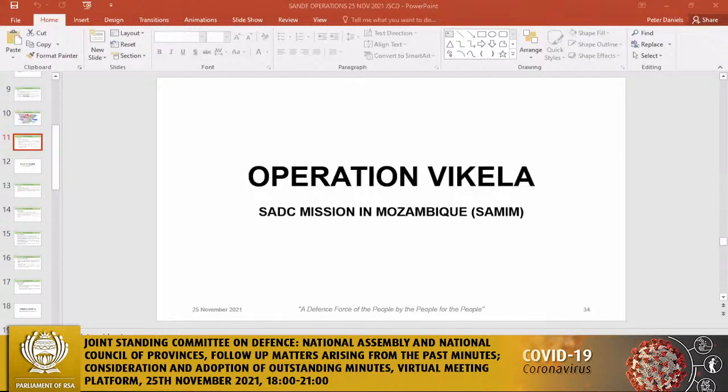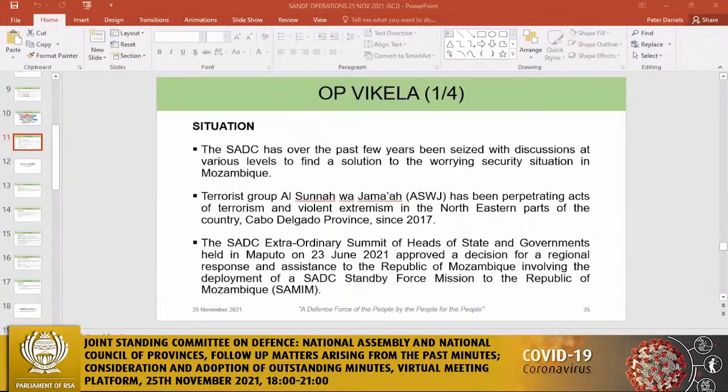The other operation in external operations is Operation Vikela, which is the SADC mission in Mozambique, SAMIM. The background info, for your indulgence, members, is that over the past few years, SADC has been seized with discussions at various levels to find a solution to the worrying security situation in Mozambique. The situation is brought about by the terrorist group Ahlu Sunna Wal Jama'a, ASWJ, that has been perpetrating acts of terrorism and violent extremism in the northeastern parts of Mozambique, particularly Cabo Delgado province, since 2017.